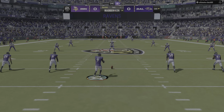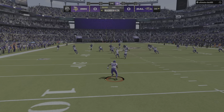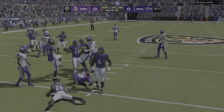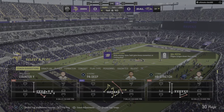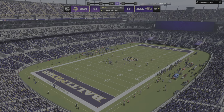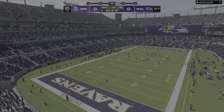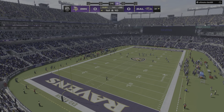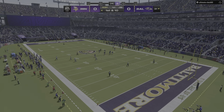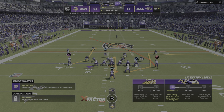Justin Tucker set to boom this one away. And off we go from M&T Bank Stadium. And they're going to start this drive in pretty good shape, up past the 30, at their own 31-yard line. Line of scrimmage, the 31 now on 1st and 10.